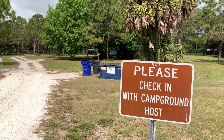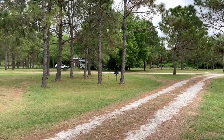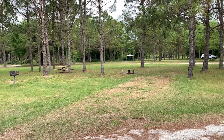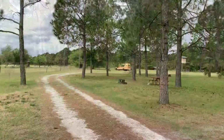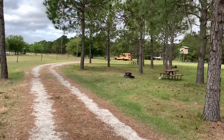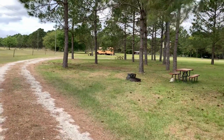There is a campground host on site. That's the direction I just walked from. Here's a nice campsite. Any size rig can fit in there. And you have a fire ring and a picnic table. And then as you progress around the campground loop, you have a number of different campsites. It's a large open area.